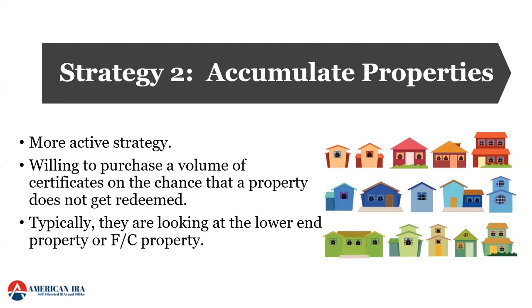Sometimes investors will have to buy hundreds of tax liens in order to come up with that one property that they can actually gain ownership of. And so with this scenario, again, this is the other end of the spectrum. Typically, you're not going to end up foreclosing on the $5 million retail shopping center or apartment complex. Usually there's a bank or somebody that's going to get that property caught up on their delinquent taxes. But I'm sure it's happened from time to time.